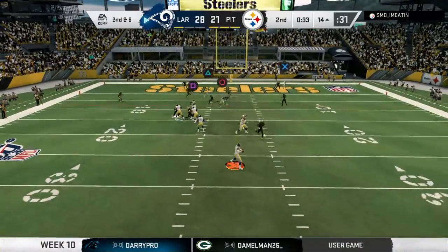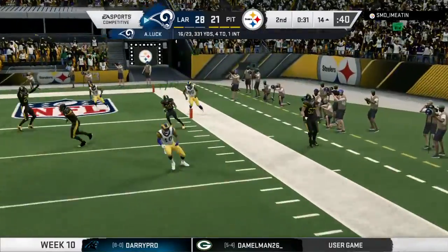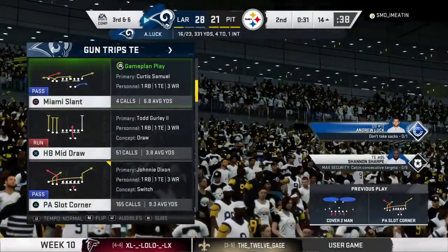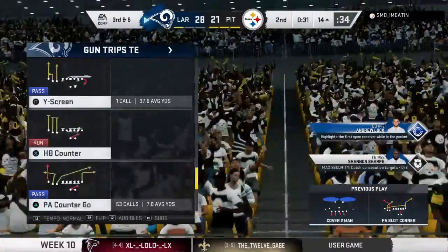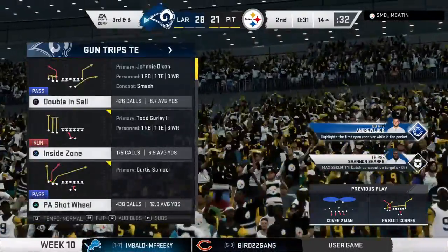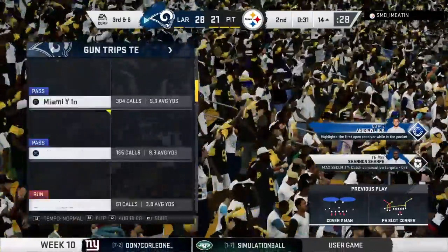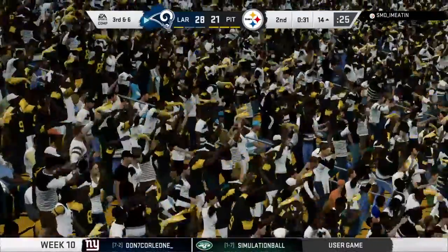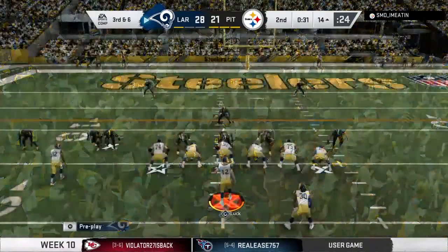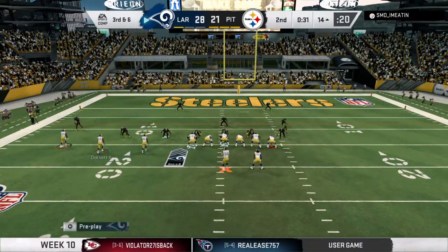Now Luck. And he just chucked that one out of bounds, out of everyone's reach. Maybe a wise call not to take a sack in this part of the field. It brings up 3rd down. So after the second down incompletion, they'll come up now against a 3rd and 6.